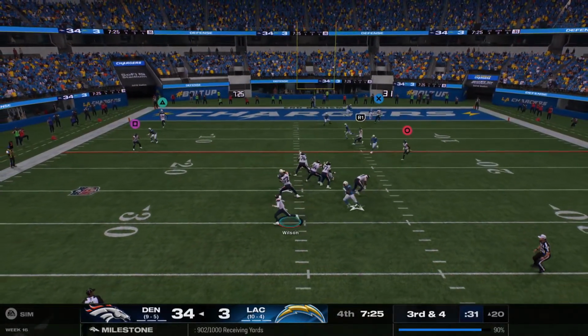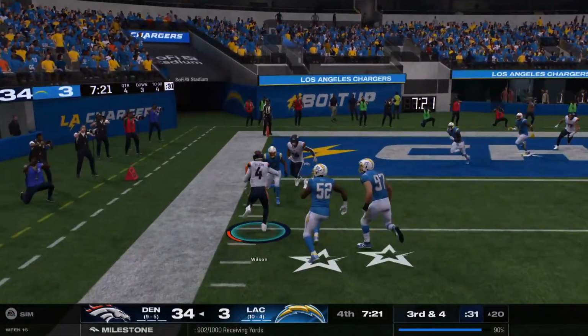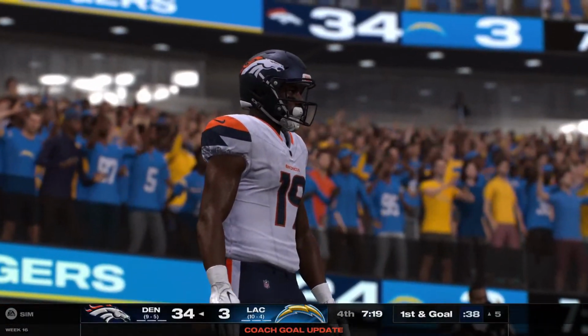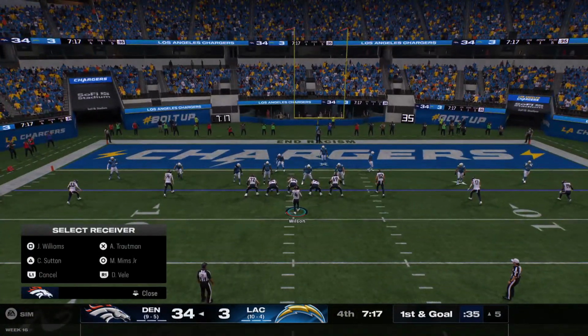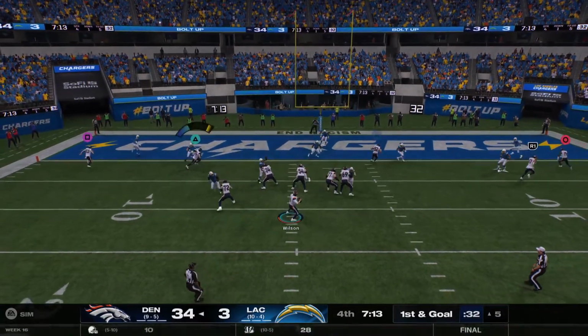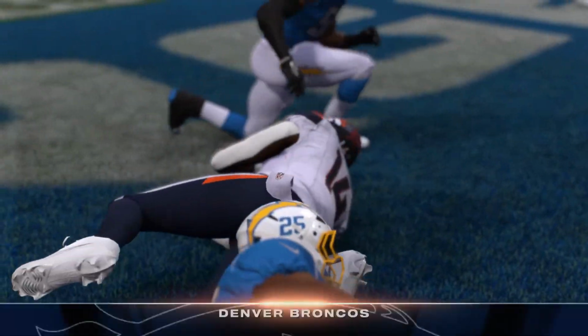Now they'll throw out of the gun. He's on the move. Oh, he's going to run for it. The ball is loose. And they pick it up. Still got a chance at a touchdown. That one goes for 15, and now they're going to have 1st and goal. Wilson looking to throw. Has it in close. It's a Denver touchdown.